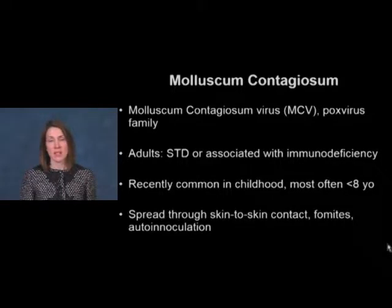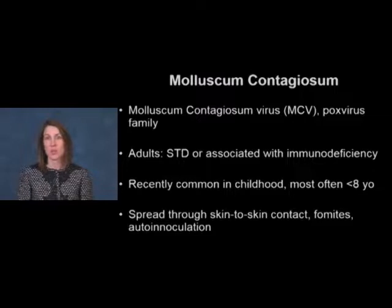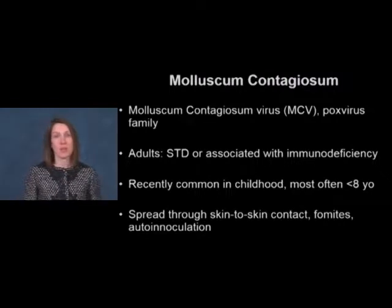One of the other most common things I see in the office are molluscum. This is from the pox virus in children, very, very common. Usually we stop seeing it after age 12. It may recrudesce in an adult form, but in this case, if you see it in an adult, it is an STD or associated with immunodeficiency until proven otherwise, and so you want to make sure to get those folks worked up. But in childhood, extremely common, spread through skin-to-skin contact or through fomites or from scratching. This is a disaster in kids who have widespread eczema. Just like our eczema herpeticum, you can get eczema molluscum, where the children just inoculate huge numbers of these lesions.